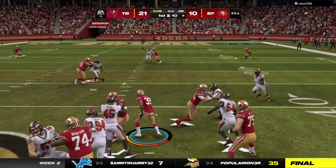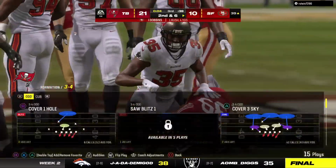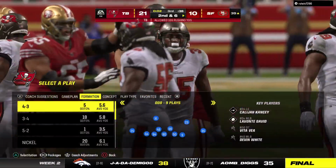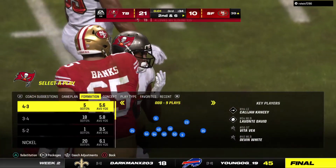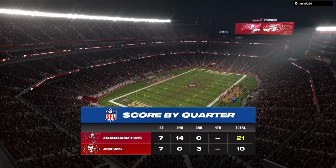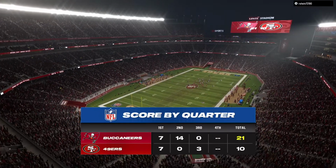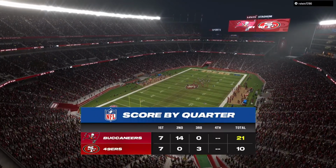On 1st and 10, it's Dobbins. And he works his way forward to pick up 4 yards there. 2nd down. It'll be a pickup of 4, and it winds us down to the end of the 3rd quarter. 1 quarter remains here in this Thursday night matchup. This is the National Football League on EA Sports.